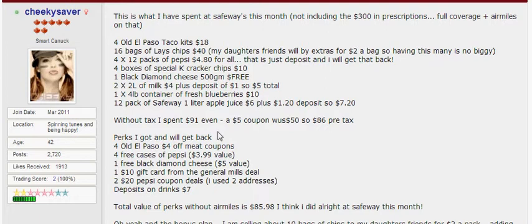So the perks I got back: four El Paso meat coupons when you buy a kit, four cases of Pepsi, they're worth about $3.99 each, one thing of cheese, that's worth at least $5, one $10 gift card for Safeway, I will get back later, two $20 coupon deals, these are always freebies, and I did two because I had to do it that way with two addresses, and deposit on the drinks. And the value of that was 2 cents away. It was $85.99.